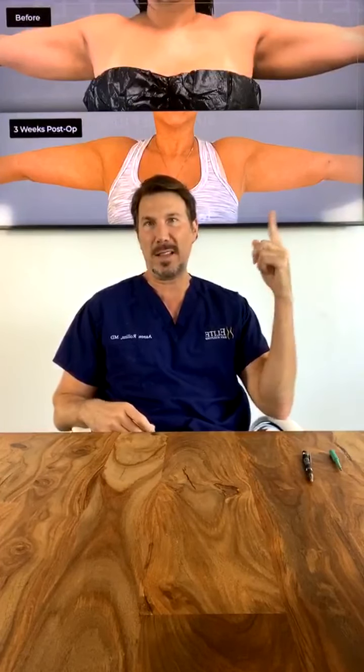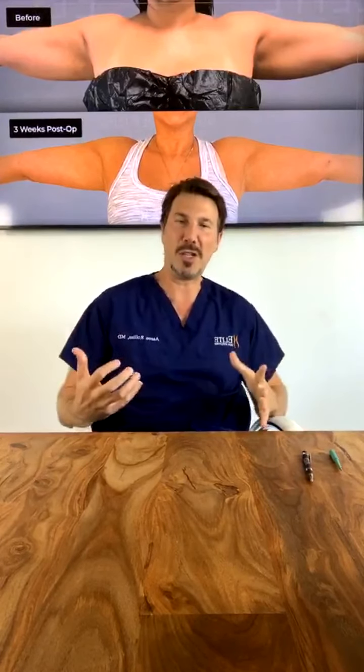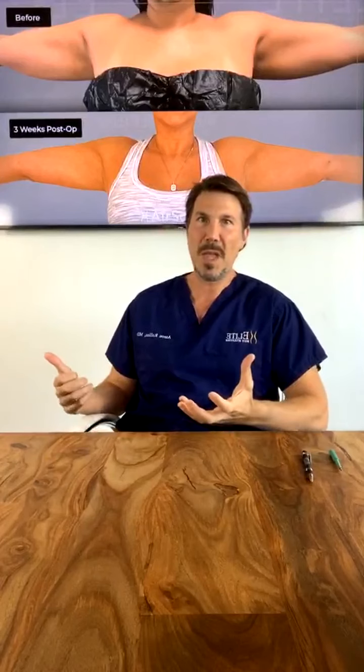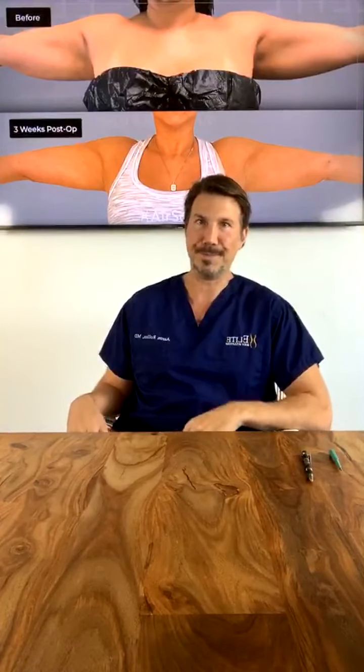Now, a lot of areas like the arms, 24 hours is fine. But for the tummy, because it's such a large area, it's basically the largest area we do, 48 hours, I think, is going to give you the fastest result.